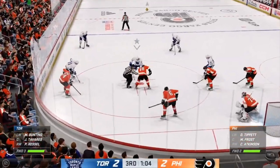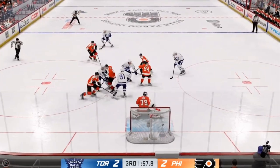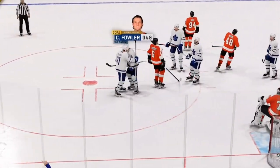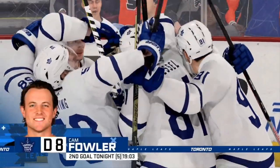Getting into the later stages of this period, you can feel the energy in this crowd. It's a tie game. Here he is from the slot. Scores! Look who it is! Hey, everybody wants a new chance, and now you've got a new chance. You've got a chance to impress. He's on the board quickly.